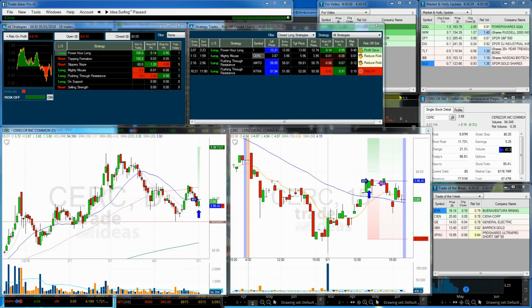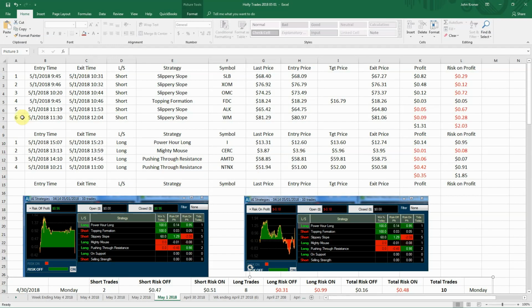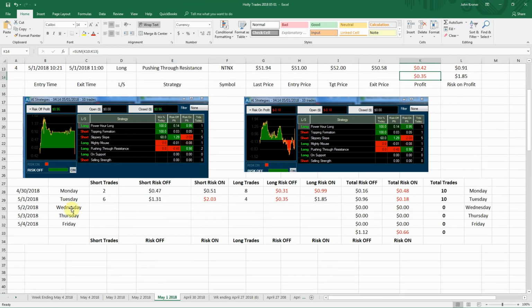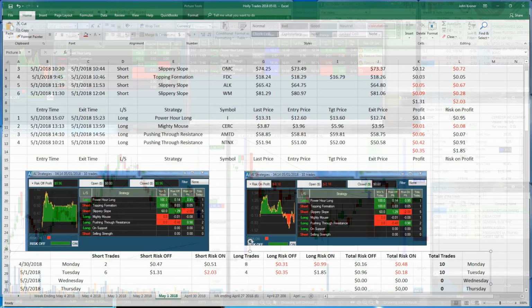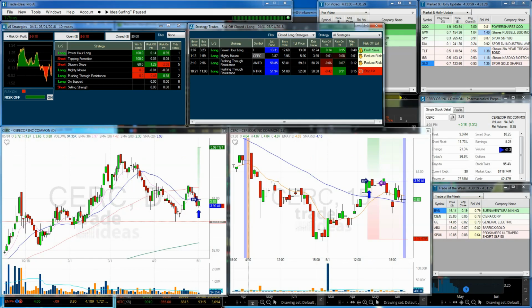Let me bring my Excel spreadsheet up so that you get a quick look at that. And here, once again, you can see we had the 6 short trades, the 4 long trades, $1.31 profit on the short side, a loss of 35 cents on the long side. And then what I do here, I do this tally sheet. I'm going to start showing that to you also so that you can see she had 10 trades the last 2 days, and you can see the breakdown here on how things went forward, just to get an idea of to watch it as the week goes on. So that's where we are with Holly today.